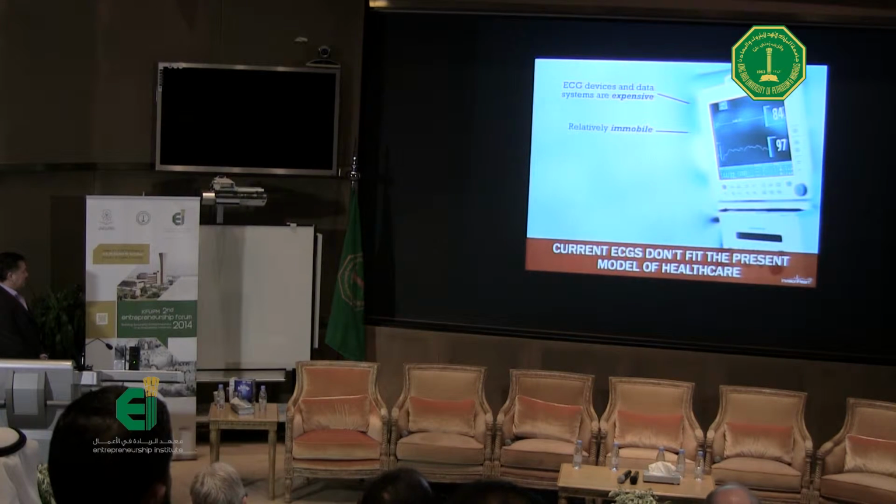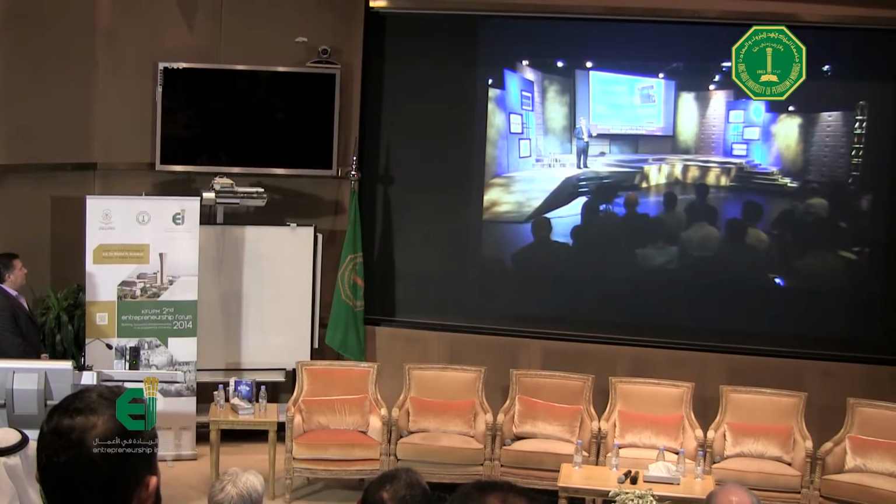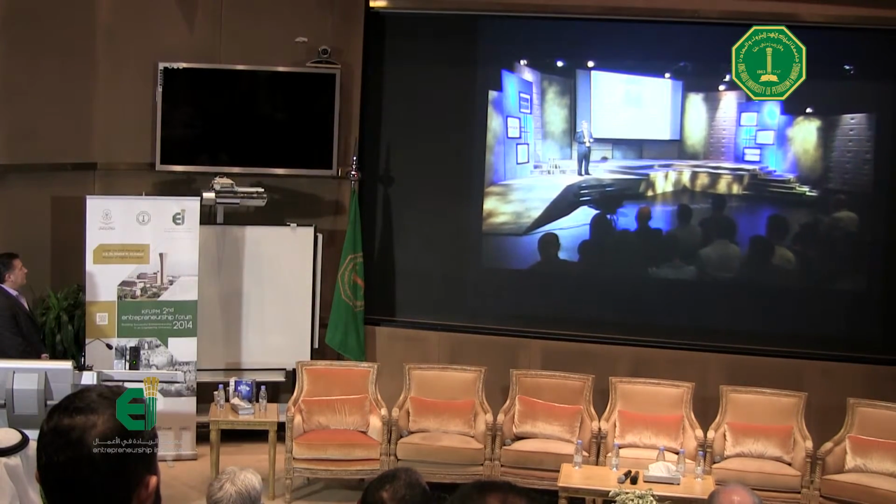The devices that exist in the hospital also are a problem. They're large and cumbersome. They have to traverse the hospital laterally and across or up and down floors. They're expensive, between $5,000 and $25,000 a piece, and they rapidly become obsolete.